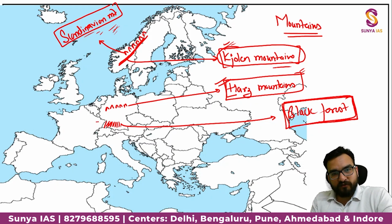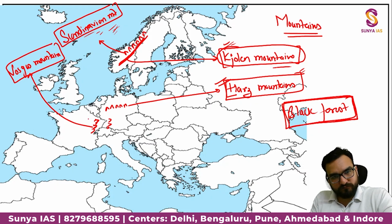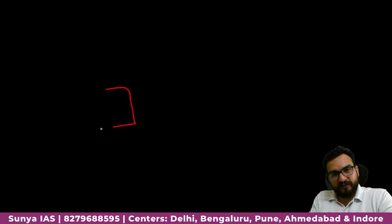Over here, which country is this? France. France and Germany, guys. Spain and Germany are not nearby. Spain is over here, France is over here. Don't get confused. Over here you will find one mountain chain also like this. So one side you will see Black Forest, and on the other side you will see these particular mountains named Vosges. Vosges Mountains. Can you pause the video? Can you find it in your atlas? So what you are seeing is that the feature is like this.